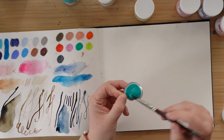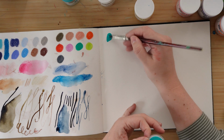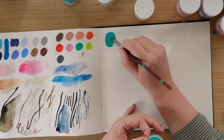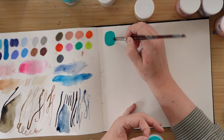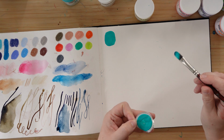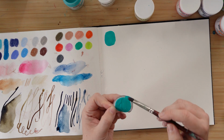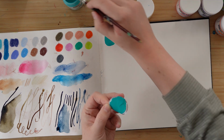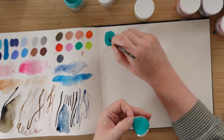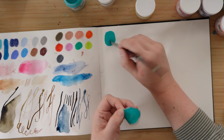And I did get some matte medium, and even the matte medium didn't really make it as matte as I would have liked. So I think I've heard that these are kind of similar to Holbein acrylic gouache, but obviously they're acrylics. I don't really know what the difference is, to be honest. I understand that acrylics and acrylic gouache are different, but just from my very first impressions, these are definitely a lot more fluid.